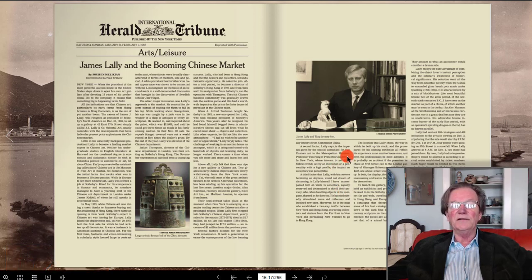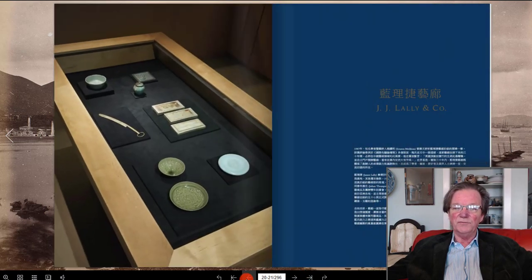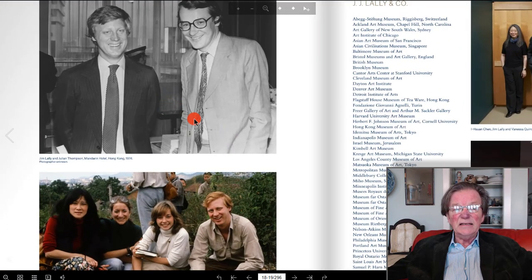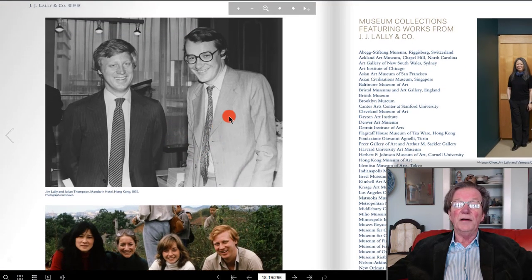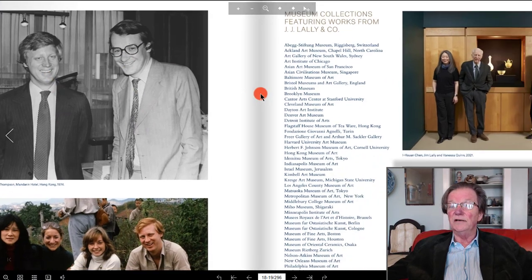Here's an article that they reprinted from the Herald Tribune from 1987 about Jim and how he left Sotheby's to open his own store and why he did. And there's some very interesting photographs. There's a nice picture of him here with Julian Thompson from back in, when was this taken? 1974, way back then. This is Julian on the right, and that's Jim Lally when he was a younger man.